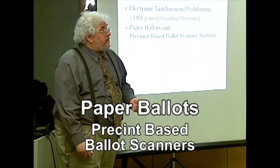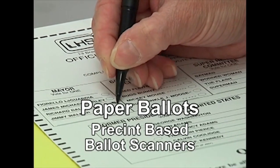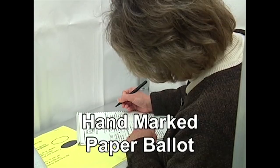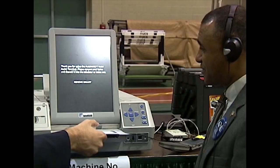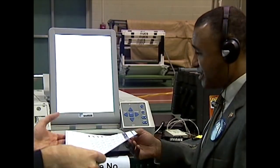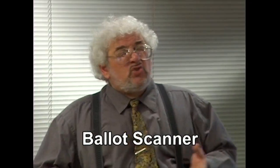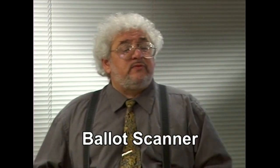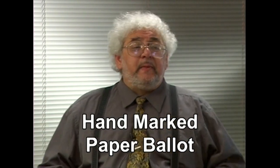The other type of system that is on the table here in New York is paper ballots and precinct-based ballot scanning systems. This type of system is based on a hand-marked paper ballot and uses computerized devices to provide accessibility for the disabled and as an automated way to count those hand-marked paper ballots. That's sort of the key difference between these two types of systems. The ballot scanning system involves a hand-marked paper ballot.